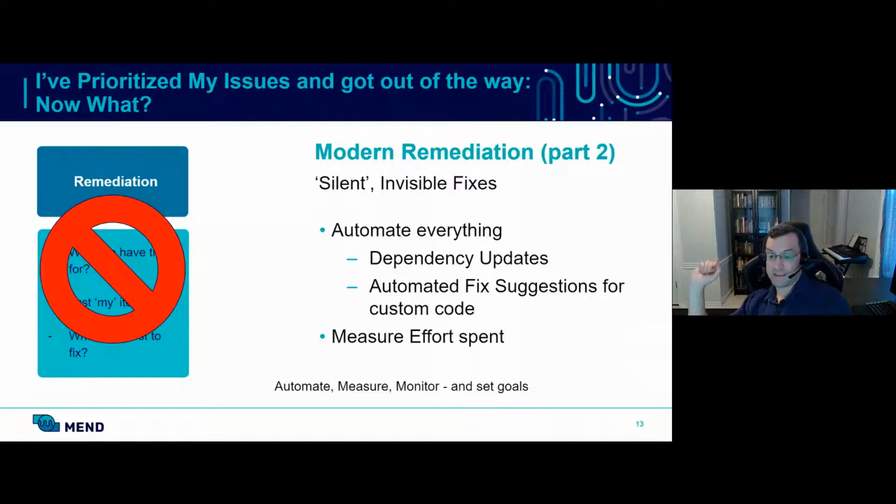First, dependency updates. This is a slightly controversial thing, but is increasingly becoming the standard. Keeping your dependencies up to date for all that open source you're using mitigates and reduces huge chunks of the issue backlog, so you have less to prioritize. There are many dependency update tools. I'm a little biased. We have one of the biggest open source free ones, Renovate. But there's lots of ways to do this.